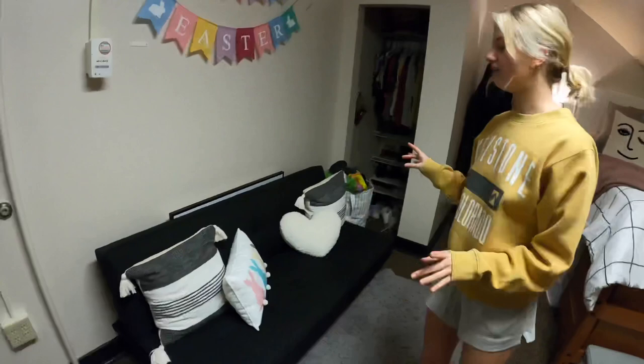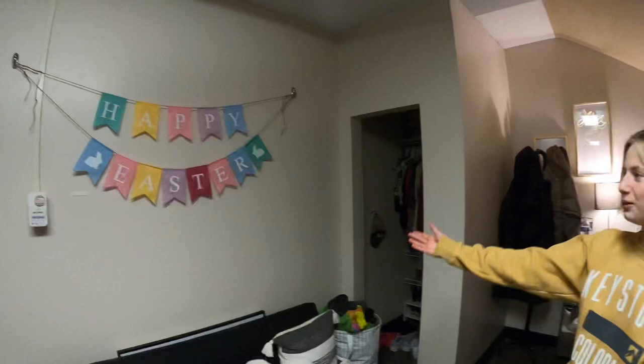All right, we are now in Izzy's room. She also lives in Courier like Claire. And she's now gonna give us a room tour. Okay, so we didn't really expect our room to be this big, but when we got here, we realized we needed a futon. So we have our lovely futon here, and Ellie's grandma, my roommate's grandma, likes to send us Easter decorations. So we have our banner.